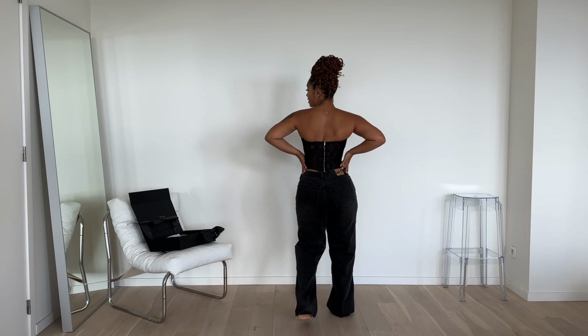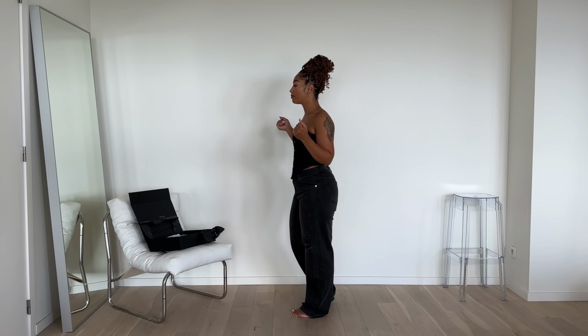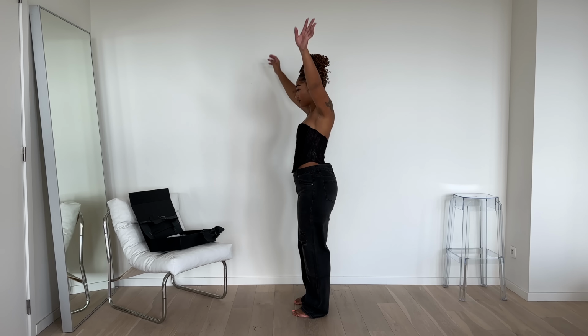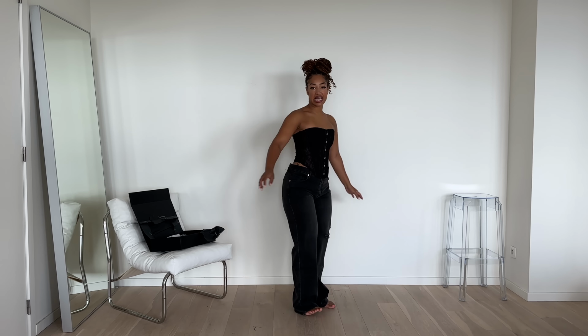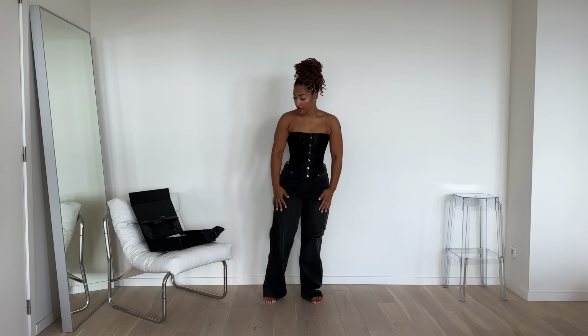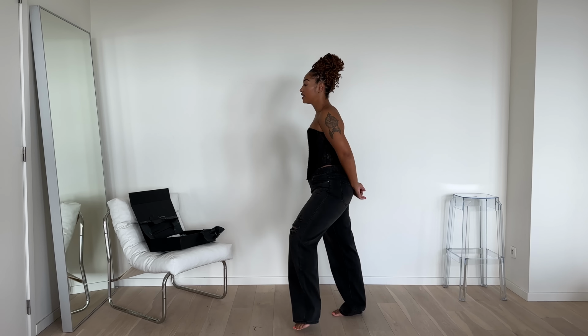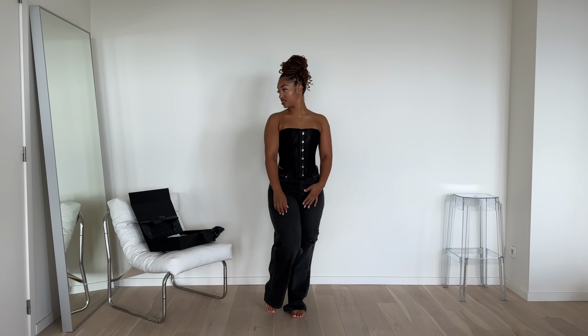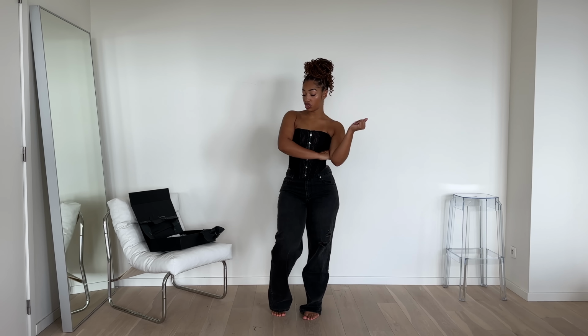And then the jeans. I do have a gap in the back, but I already told you, it's a me issue. It's literally my problem. But these jeans fit so well. As you can see, size large is more fitted. I still have some room, but these are not so baggy as the other one, as you can see. But I really love the simplicity of these jeans. You can wear these classy, or you can just wear them streetwear style.